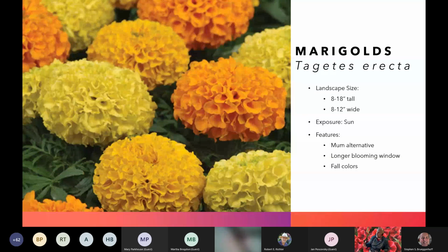Again, we think of these as spring or summer, but really we saw a lot of these in the garden centers right around Halloween for Day of the Dead, for Dia de los Muertos. So we've got variety in the height. The erectas are the taller varieties, with much fuller heads, and then we have the French marigolds, the Tagetes patula, which are the lower growing ones with smaller flowers. These can add some of that fall color to the landscape.